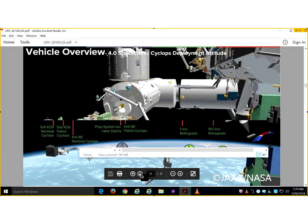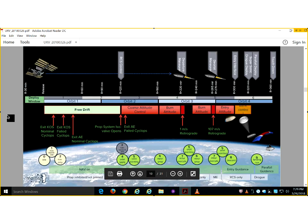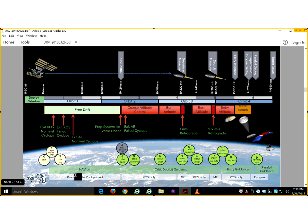Okay, a little bit of detail on the system. This is our operational timeline, and what you actually see overlaid in this timeline, these circular bubbles, those are actually the software flight modes. So later on, I'm going to show you a software schematic. These circles actually relate back to the software modes that the vehicle goes through as it sequences autonomously for the reentry.